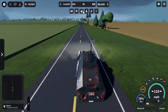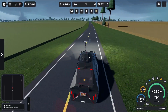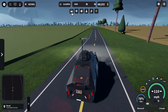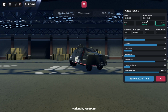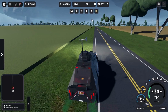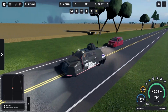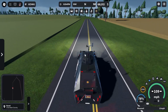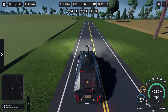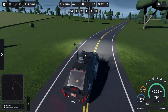Like I was saying, it has an acceleration of 185, so it can get up there pretty quickly. And also, it has a fuel capacity of 92 and a fuel economy of 8. So it doesn't have much mileage to it, but it makes up for that in wind resistance. Something Dominator 1 does not know about.